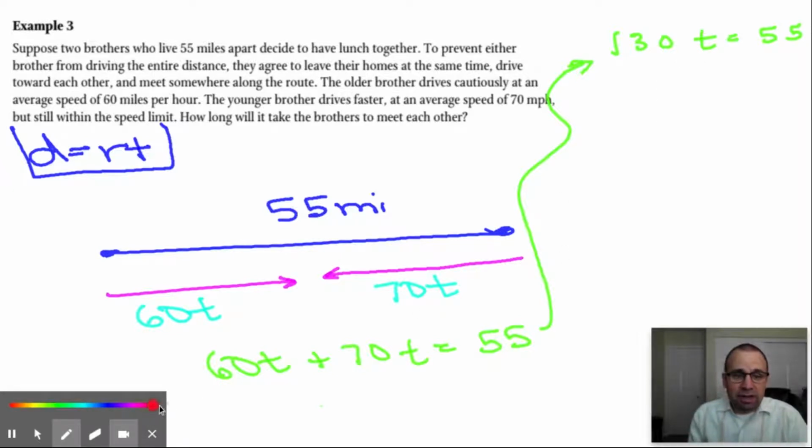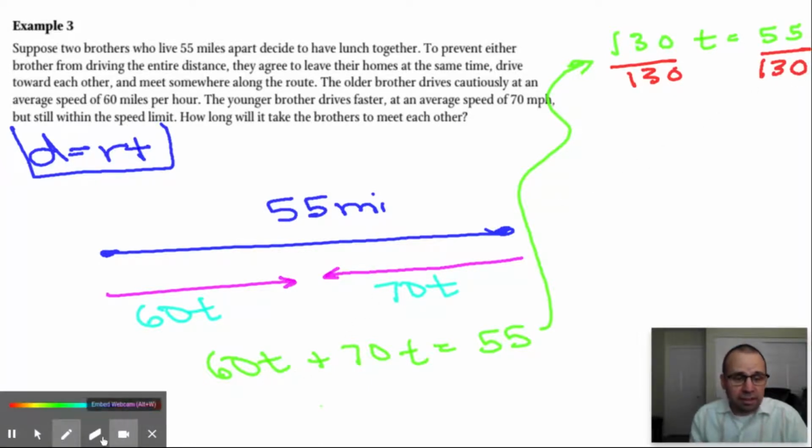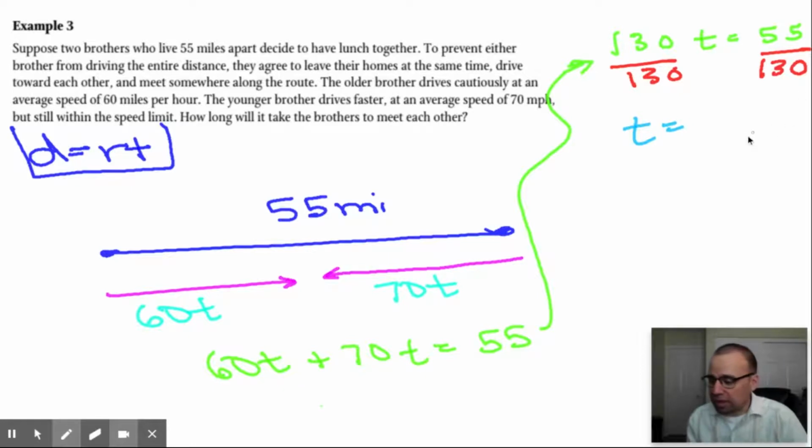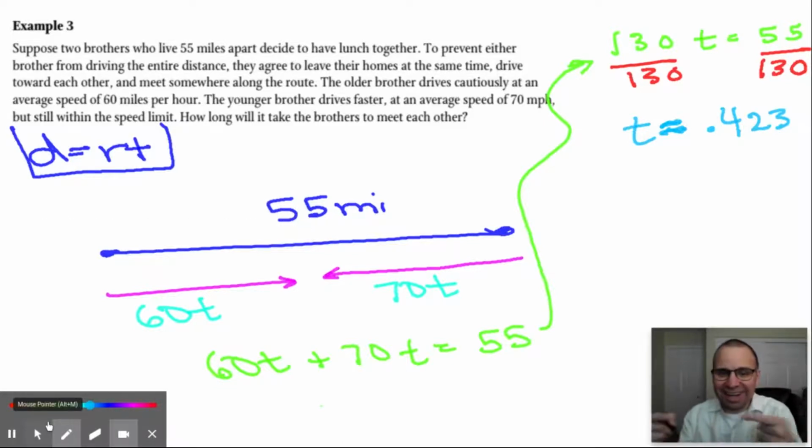So now we have to divide by not 55, but by 130. So be careful there. What's 55 divided by 130? Well, I'll tell you this, it's not a number bigger than 1, okay? So our final answer is t is equal to 55 divided by 130. If you have a calculator, it comes out to approximately 0.423 hours. So not even quite a half an hour, okay? These two brothers will meet in the middle. Correction, they're not going to meet in the middle. Obviously one is traveling faster than the other.